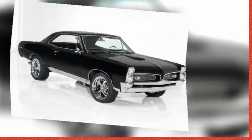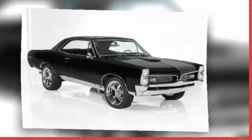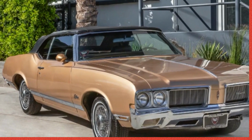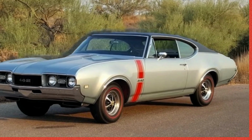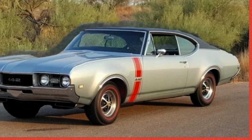On the other hand, the Plymouth Barracuda, especially the '70 to '71 Cuda, was a showstopper. It had massive engines like the 426 Hemi and came in bold colors. Its aggressive design and raw power made it a street legend. Today, the Cuda is one of the most sought-after muscle cars in the world. It's a reminder that Plymouth knew how to bring the heat.